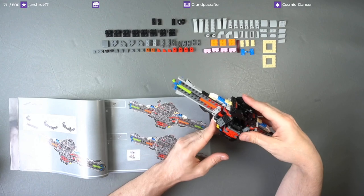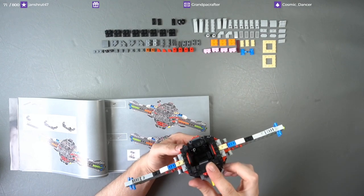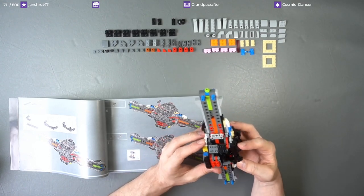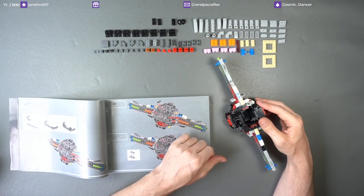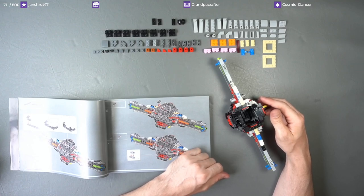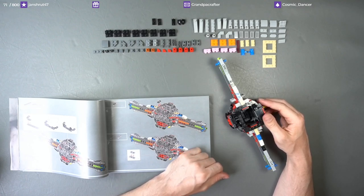We're now getting a very narrow window of the cockpit. That's a very small cockpit window to look out of. I guess they'd be probably mostly using the instruments.